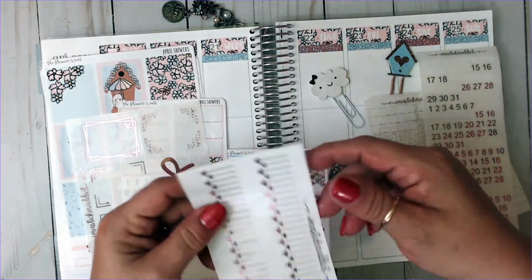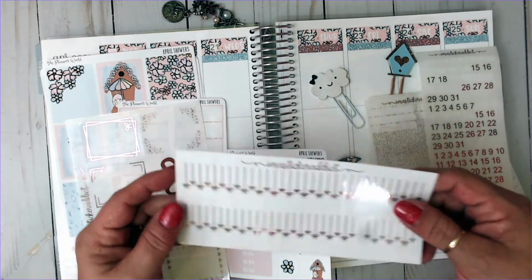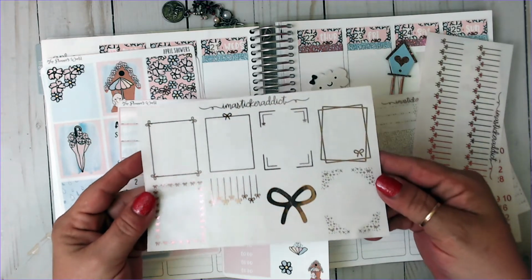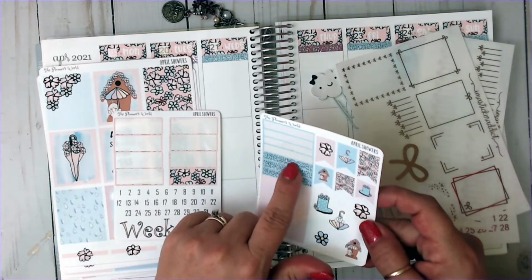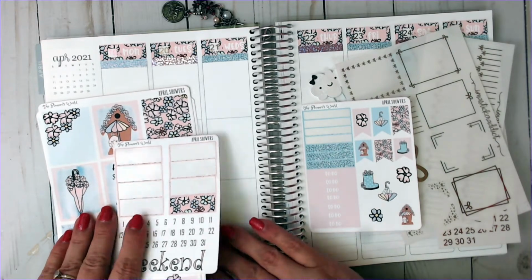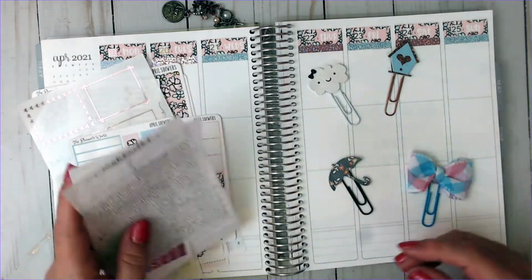I'm going to be pulling in this beautiful string bow washi for our washi. And then we've got these beautiful full box overlays, again in the pink. So I went ahead and put some of the foil headers here, and then also on the pink headers there. So yeah, we're going to foil it on up.